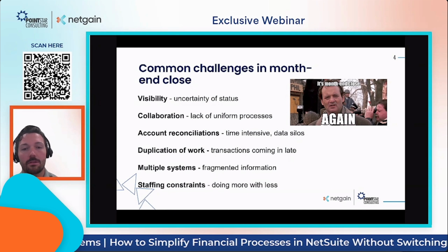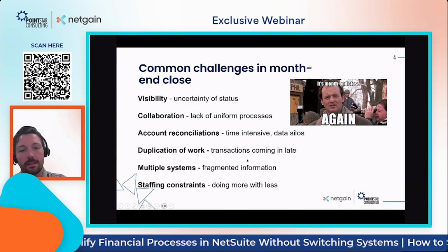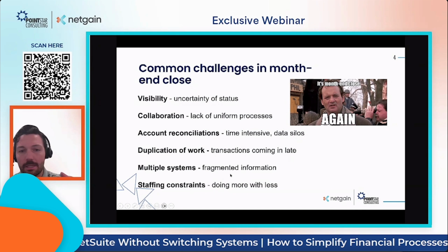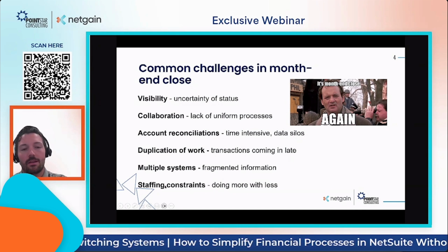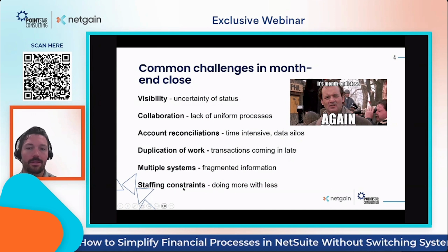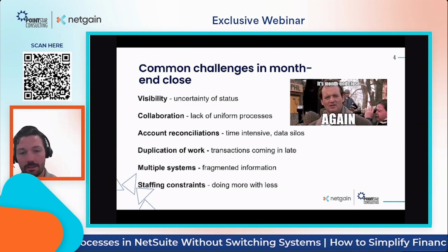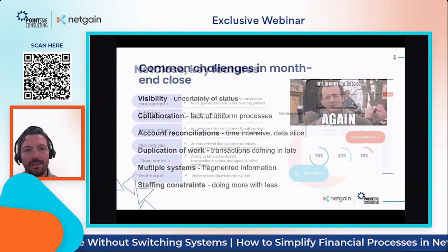Duplication of work, transactions coming in late. Maybe you've already reconciled certain accounts and then some transactions come in later on. We have some controls to prevent that, or at least allow users to be on top of that, to know when those come in. I mentioned multiple systems, fragmented information. The goal is to bring as much as we can into NetSuite, as well as one that won't be news to any of you, staffing constraints. As accountants, we're all increasingly expected to do more with less. Leveraging technology is becoming ever more crucial.